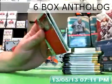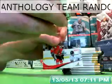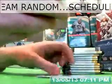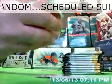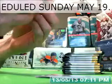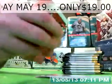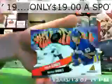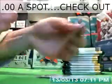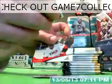Yeah, I think actually I can. I think the person who has it would have no problems with that being burned. So base, base, base, base, and we have an insert for the Buffalo Sabres. These are the Revolution ones, I believe. They're a die cut. Tyler Ennis, Revolution insert.